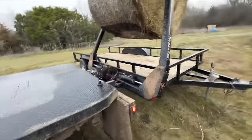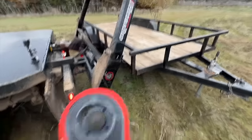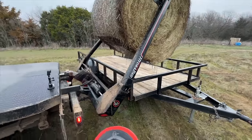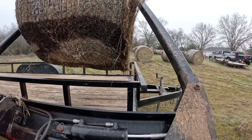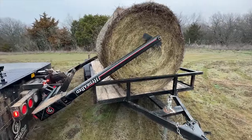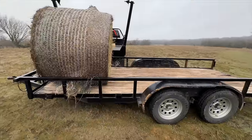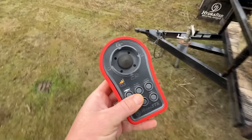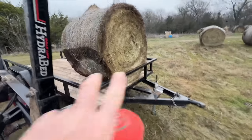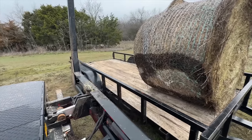Okay, so now I'm just gonna make sure my bars are in good shape here. Set her down. Look at that. That's handy. I can come back here and actually watch it using the remote control hydro sticks. And even if I had a tractor, this is how I typically load them, from the back, and I shove them all the way to the front. So we can probably safely get two more on there.